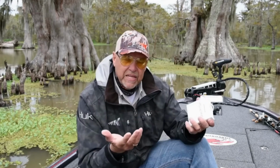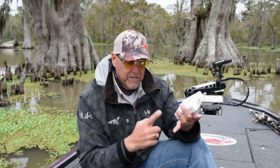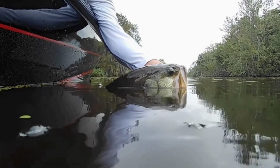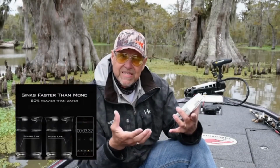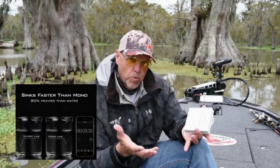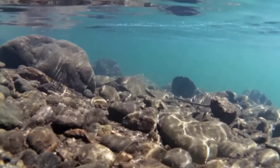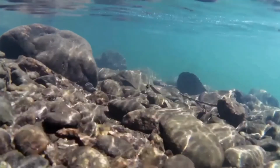So you have the advantage with all fluorocarbon lines, especially with Covert, that it's highly sensitive, really, really sensitive, much like braid, and much more than mono. It's virtually invisible under the surface of the water because the light refraction index matches the water. It's 80% heavier than water, so it sinks faster. But it's great for applications where you want to get your bait down closer to the bottom. Fluorocarbon lines are really, really important for that.